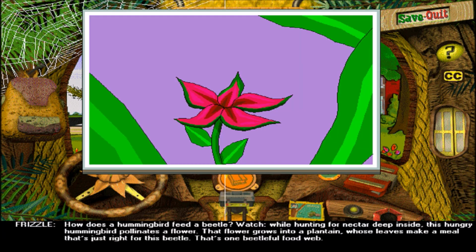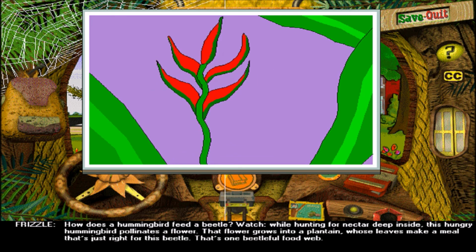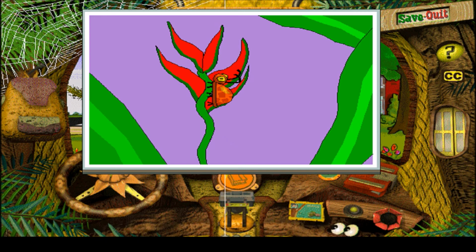How does a hummingbird feed a beetle? Watch. While hunting for nectar deep inside, this hungry hummingbird pollinates a flower. That flower grows into a plantain, whose leaves make a meal that's just right for this beetle. That's one beautiful food web.